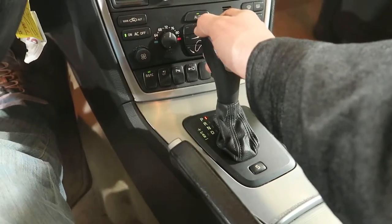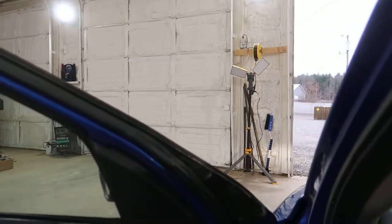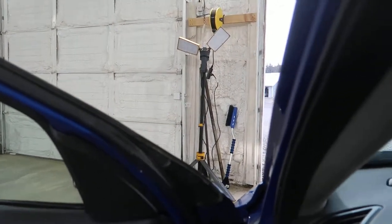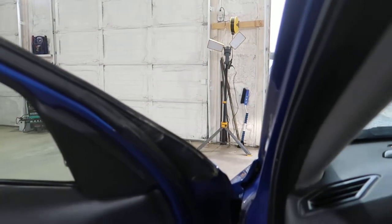Revs up nice and smooth. Made it to an automatic transmission. Let's test this out here. Got good drive. Got good reverse.